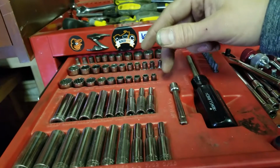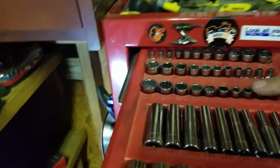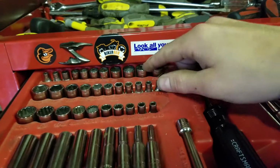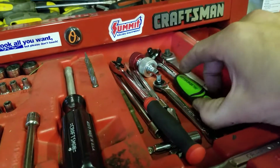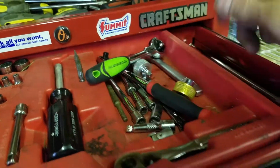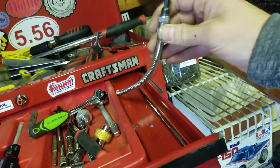I don't really have a need for too many other sockets than these deep or shallow, and then it comes with, what is it? Standard 6 points, or 12 points, I'm sorry. These are 6. Extension, screwdriver bit stuff with the bits. Here's where the other ratchets live. The Harbor Freight, the Wera, GearWrench, a bunch of extensions. This one comes with it. Just an extension and this stupid snake thing that I've never used.